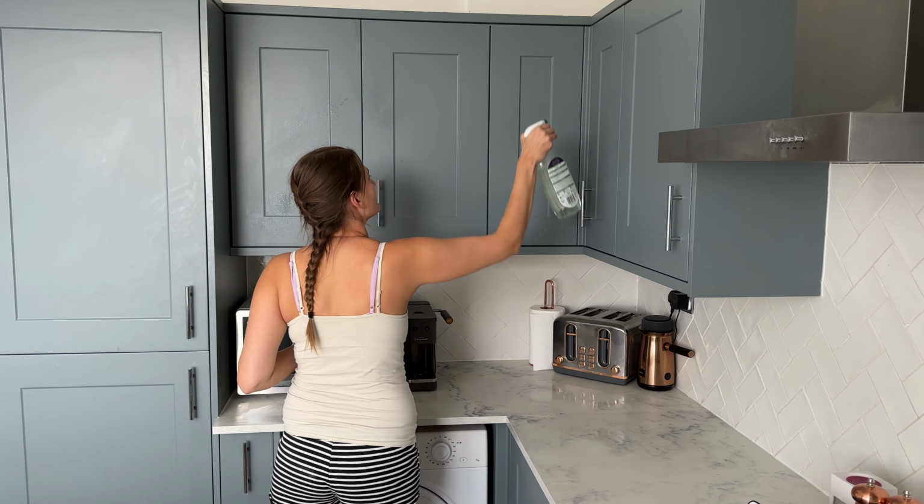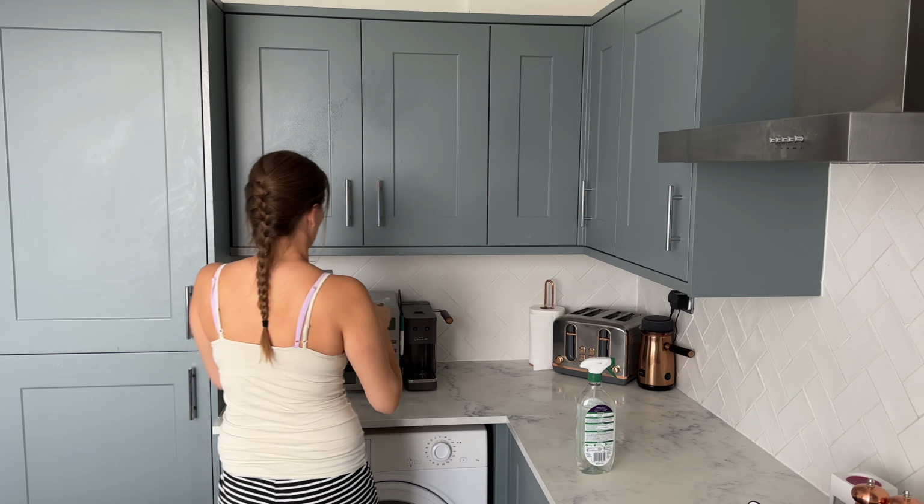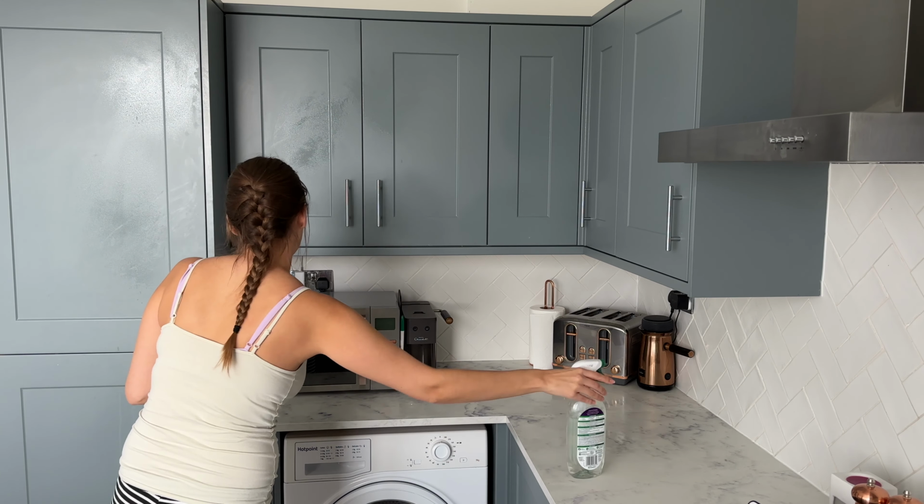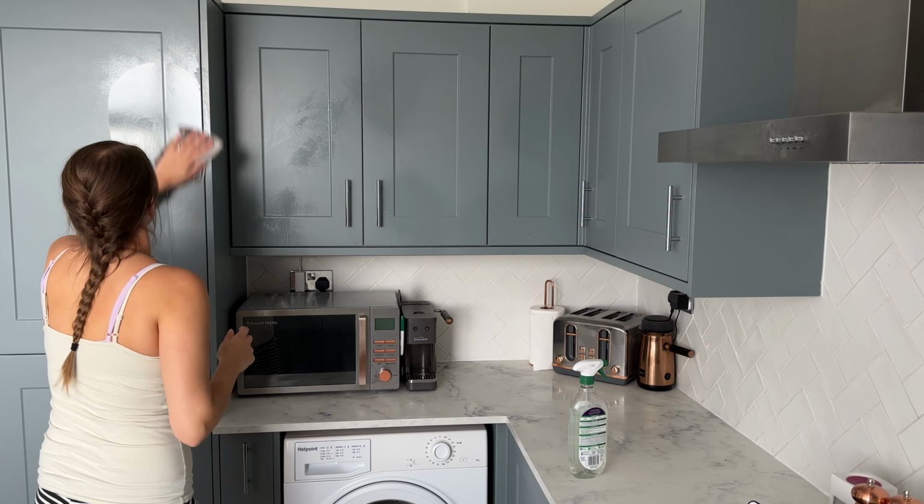After I've done the sides, I'm just going to give the cupboards a quick spray, as they had marks on and the handles just needed a really good clean.